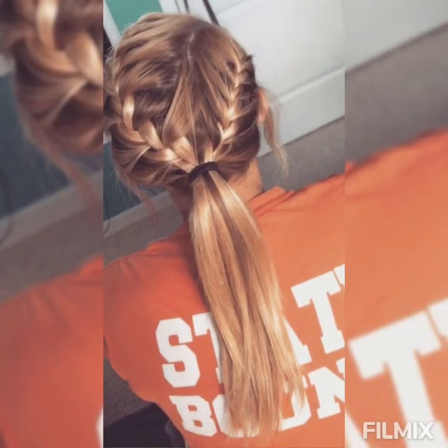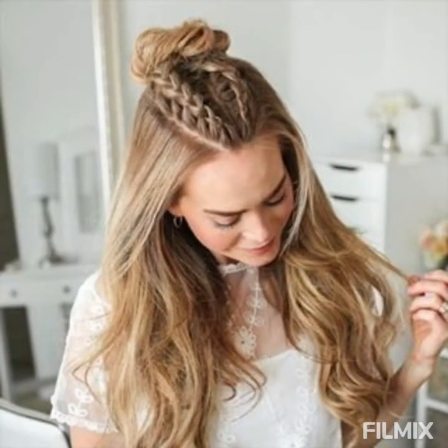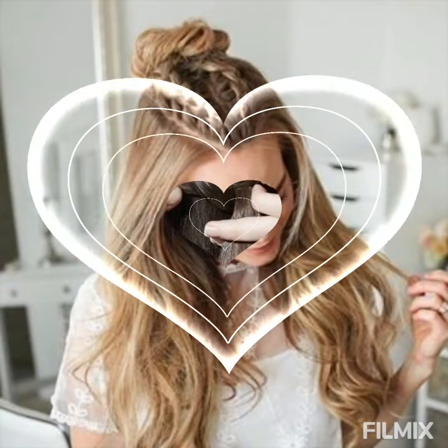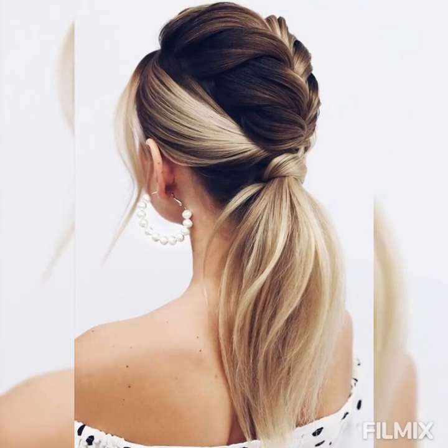Look at this cute one. How beautiful is this? It would go really well with any simple top if you would just pair it with a few pieces of jewelry. A simple earring would go good as well.